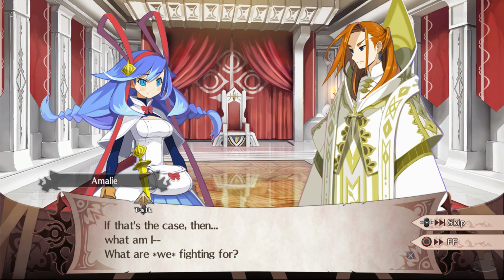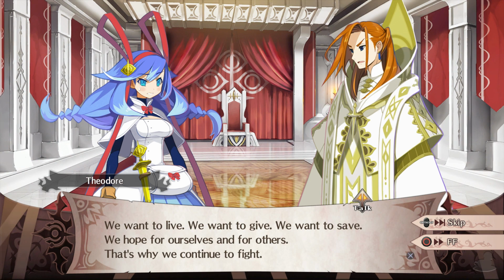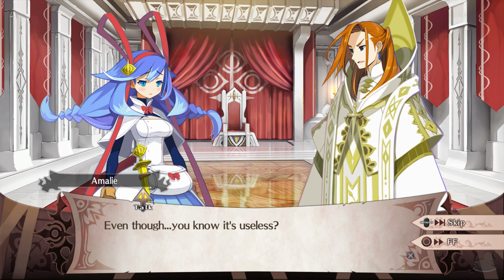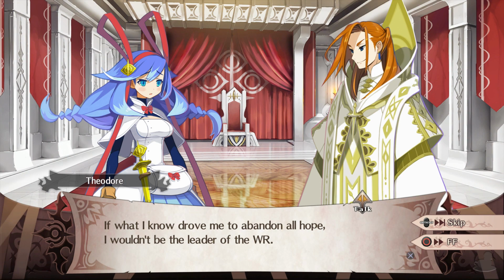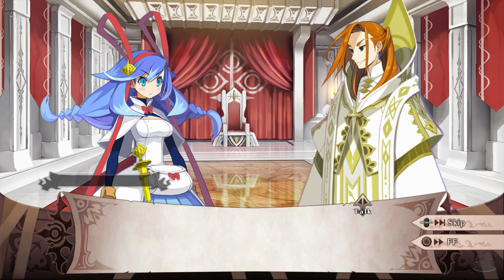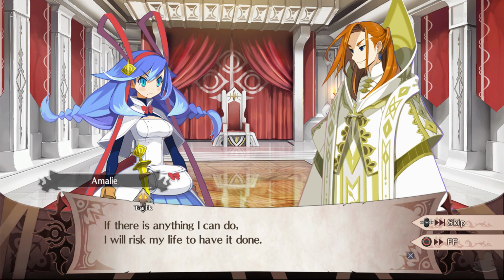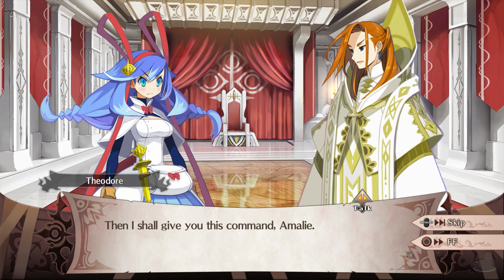If that's the case, then what are we fighting for? Because we hope, my child. We want to live. We want to give. We want to save. We hope for ourselves and for others. That's why we continue to fight. Even though you know it's useless? If what I know drove me to abandon all hope, I wouldn't be the leader of the Weiss Ritter. And you have not yet abandoned hope either. No, I haven't. Then we fight. We need your strength. If there is anything I can do, I will risk my life to have it done. Whoa, steady on. Then I shall give you this command, Amalie. Subdue this newly awakened witch.